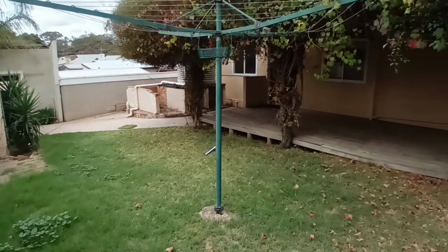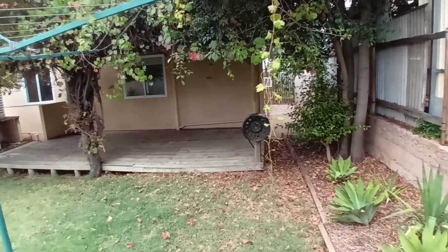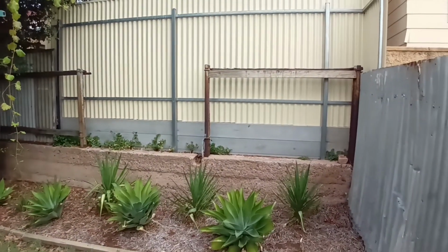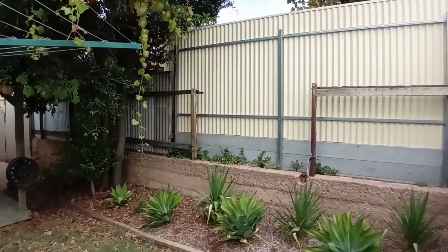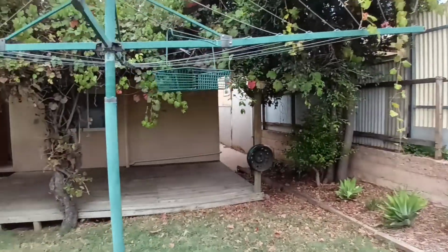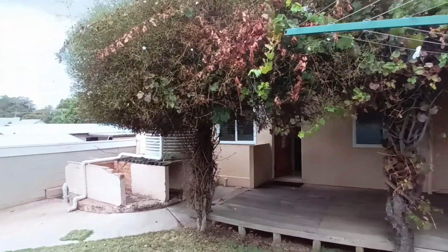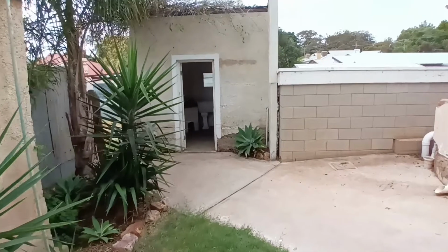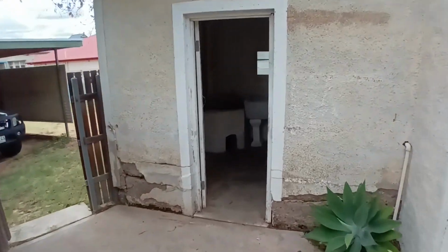Off the back of the deck and down the side access, which is the gate to the front of the property down there, we have obviously the gardens and fences and so forth, and we have a fence that's been replaced with a retaining wall and the period correct fence still there. As I pan around, we have a clothesline, lovely shaded vine, and here we head down towards the old disused laundry, and this was the original laundry.